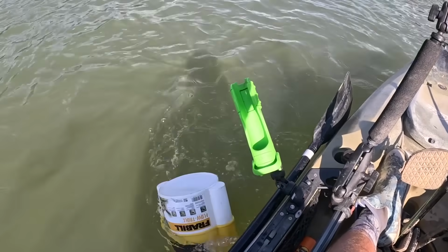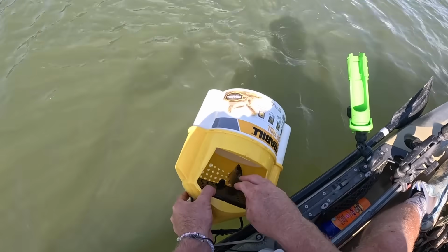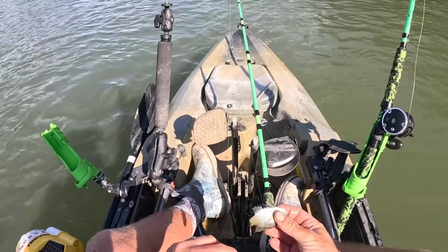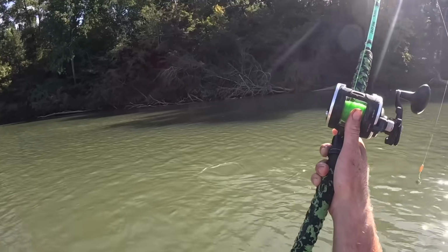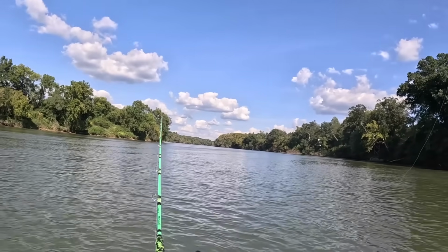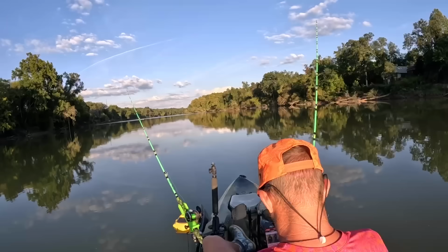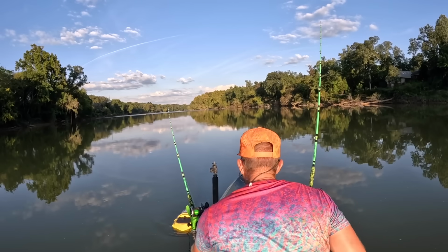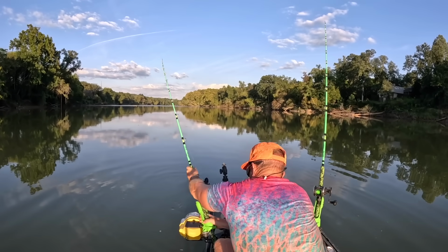I think I'm down to 1 or 2 pieces of bait. I got one left. He's a baby one. Toss him out. See what we can do with that. Perfect. Oh my gosh. Another dadgum garbage.